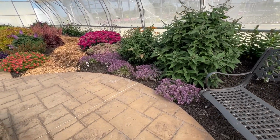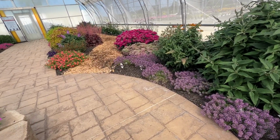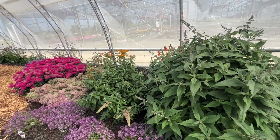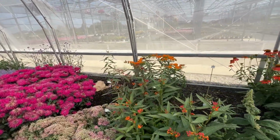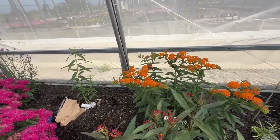We've got some sweet alyssum here. This is the Lobularia Violet Knight lining the pathway. Got a few of the Pugster butterfly bush here waiting to open up, the compact short growing varieties. In the back there we've got some of the Tuberosa, and right now there's actually a monarch on it.